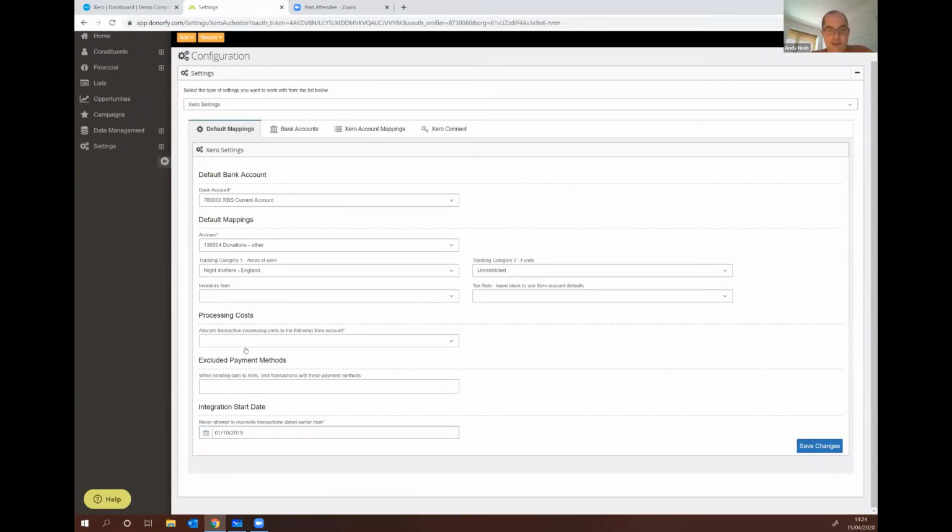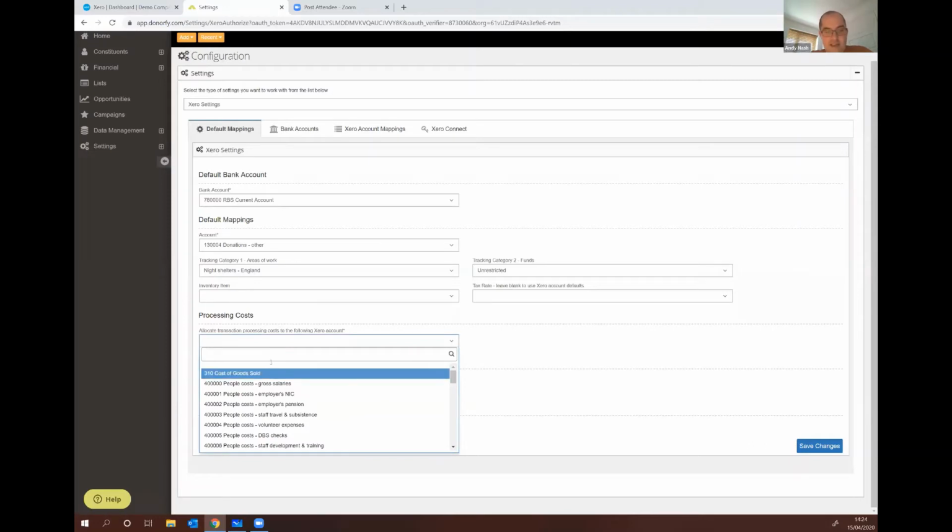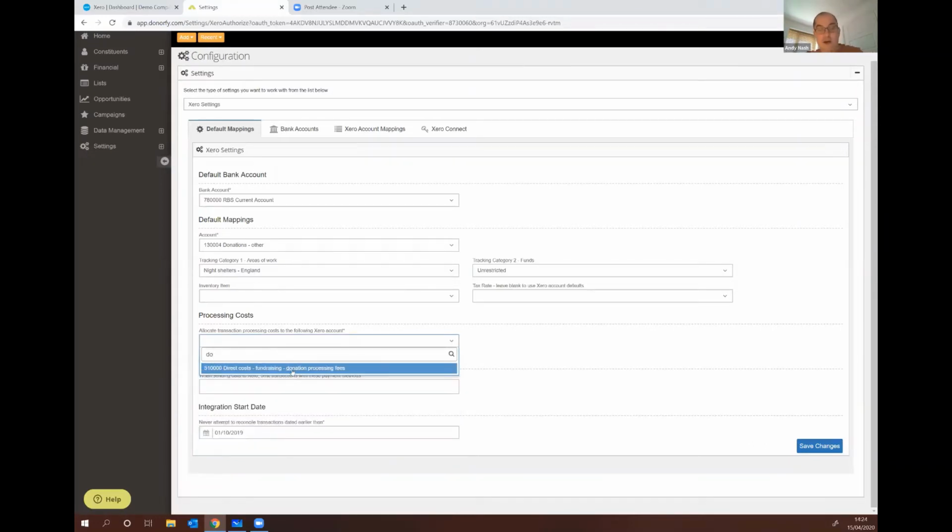There's three more things we just need to do, which is processing costs. Where do I want my donation processing costs to go to? Well, I've got a fund set up for donation processing fees. And then finally, we can exclude payment methods. Now, once again, I could spend a lot of time on this one, so I'm just going to talk very quickly about the idea of this.